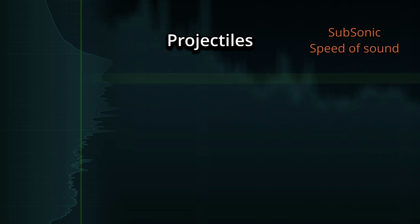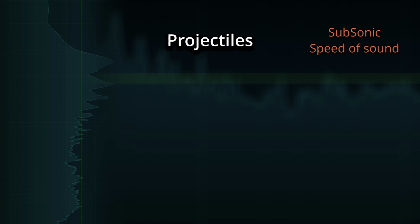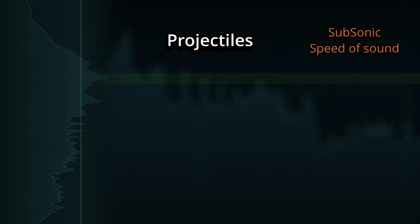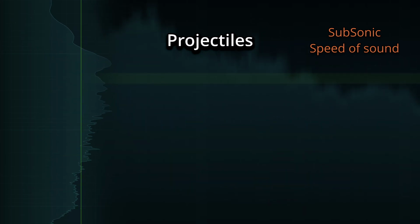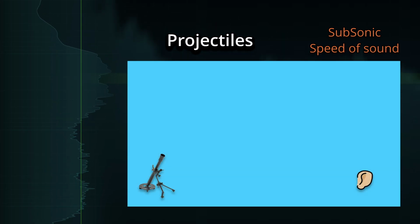Now, let's talk about the implications of the speed of sound. A subsonic projectile moves slower than the speed of sound, but that could mean anything from barely moving to very close to the speed of sound. This has huge implications for a potential reaction time, and to demonstrate this, we'll stick with larger projectiles such as mortar and artillery shells for now. We've already established that these can be fairly loud and audible over a large distance.